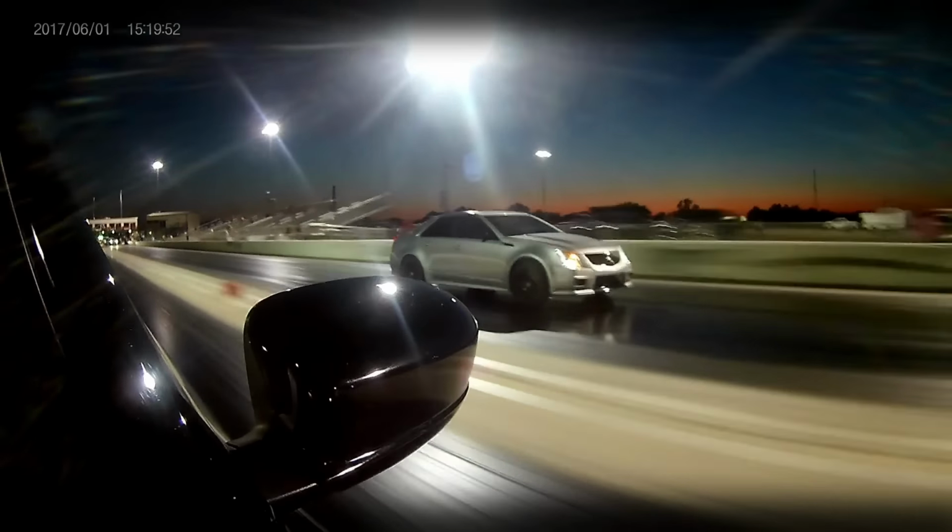We got the 1,000 horsepower helmet. God.